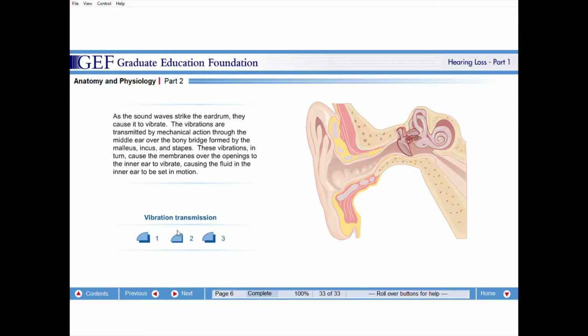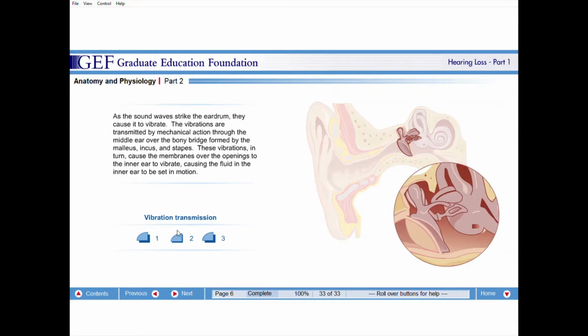As the sound waves strike the eardrum, they cause it to vibrate. The vibrations are transmitted by mechanical action through the middle ear over the bony bridge formed by the malleus, incus, and stapes. These vibrations, in turn, cause the membranes over the openings to the inner ear to vibrate, causing the fluid in the inner ear to be set in motion.